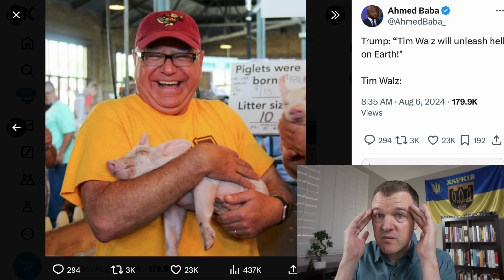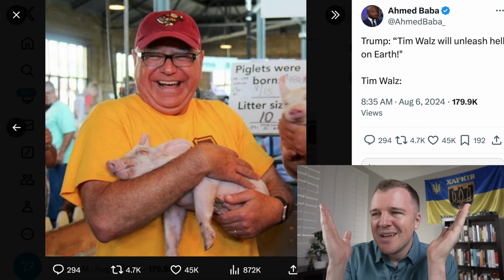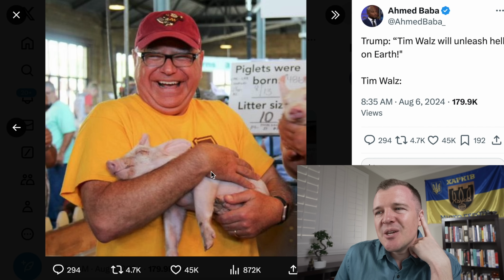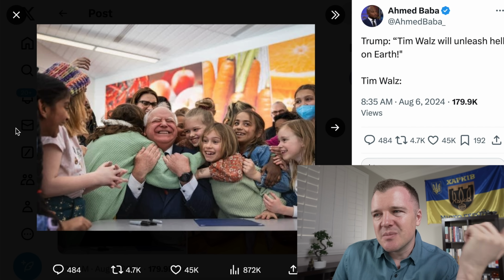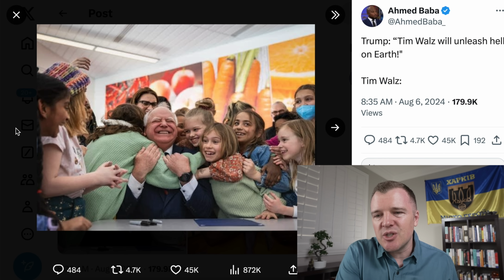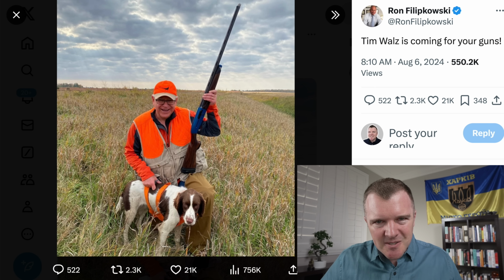And these photographs and videos of this guy, he is so charming, like he's so non-threatening. Here's him at the Minnesota State Fair. Here's him signing a bill guaranteeing children from lower income backgrounds free school lunches. Additionally, Tim Walz is what's known in America as a Midwest nice guy.